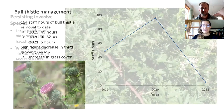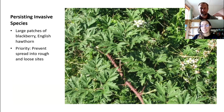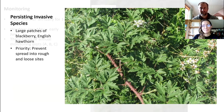There are also large patches of invasive species that were there before, so blackberry and English hawthorn. And for these really large patches, we don't have the resources to eradicate them, so we're just focusing on preventing spread into the rough and loose areas.